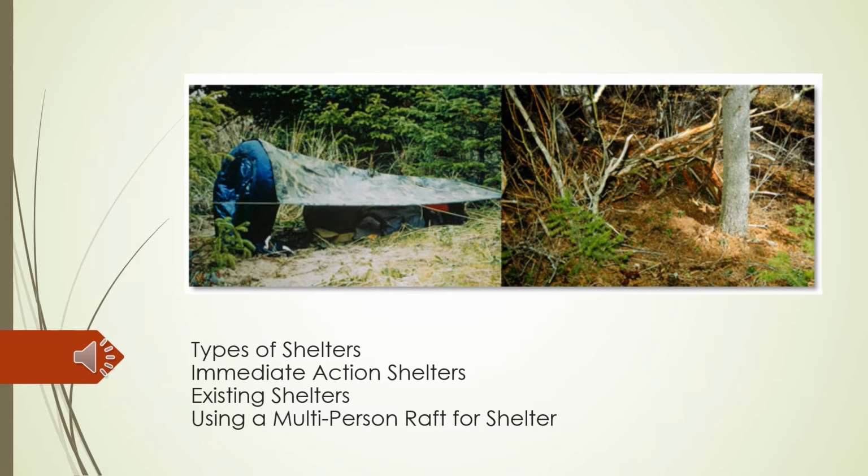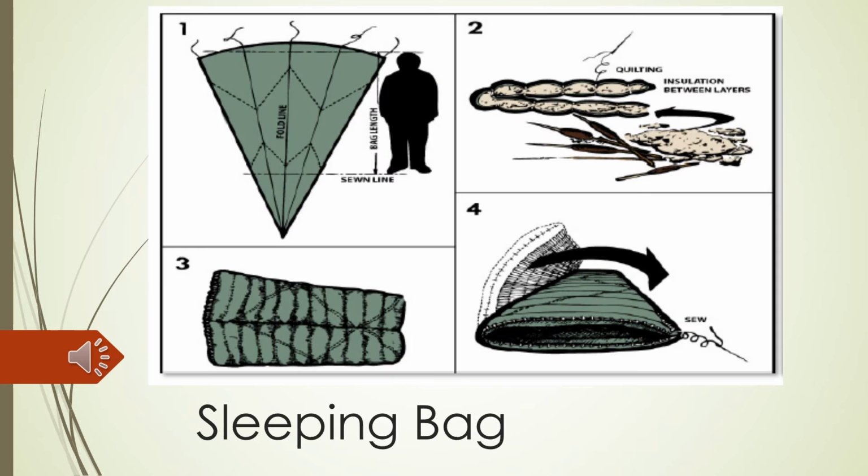Multi-person life rafts may be the only immediate or long-term shelter available. In this situation, multi-person life rafts must be deployed in the quickest manner possible to ensure maximum advantages are attained. Anchor the raft for retention during high winds and use additional boughs, grasses, etc. For ground insulation, immediate action should be to use the whole parachute, cloth material, padding, or other man-made items, until conditions allow for improvising.